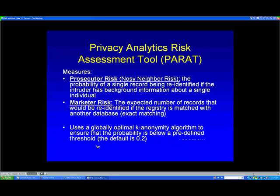And then the second step is the statistical anonymization. And for that, we use the Privacy Analytics Risk Assessment tool, which Dr. Earle has developed. And the idea here, to boil it down, is essentially to make sure that there are not too small a number of people with any constellation of demographic characteristics that would allow re-identification. So for example, this first prosecutor or nosy neighbor risk, the idea is if you knew that your next door neighbor had been diagnosed with kidney cancer last year, well, you know this person, you know an age, you know a location, you know a diagnosis, etc. If you were to get a hold of the data set, could you find your neighbor?